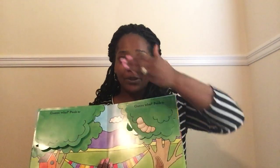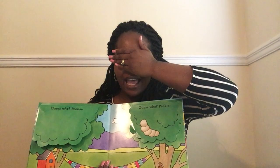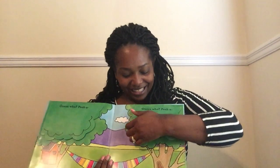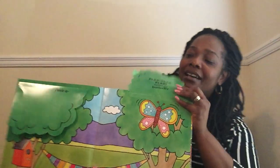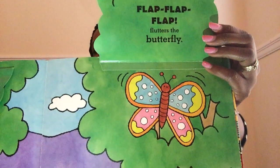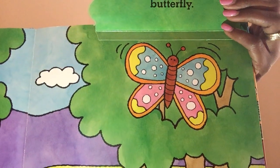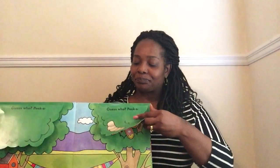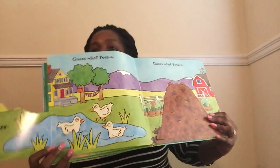Can you play peekaboo? Cover your eyes. Peekaboo. I see you. Guess who? Peeka. Flap, flap, flap. Flutters the butterfly. Look at that butterfly. How beautiful. Butterfly. Butterfly. Guess who? Pika. Quack, quack, quack. Yeah, it's the ducklings. Let's look at the ducklings.